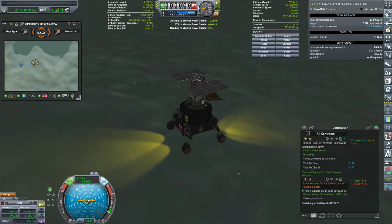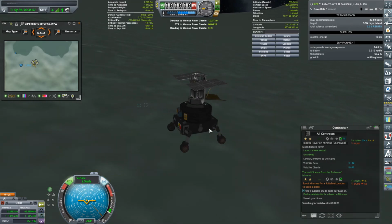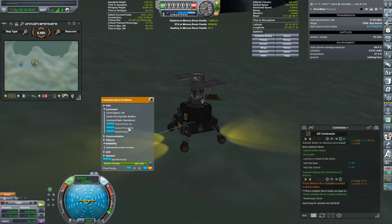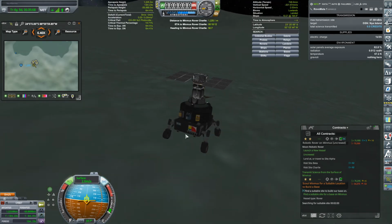Brakes on. I do have the brakes on, but I seem to be sliding. Let's also change this to, I think, command, and change the control point to forward. There we go. Because now we are a rover.